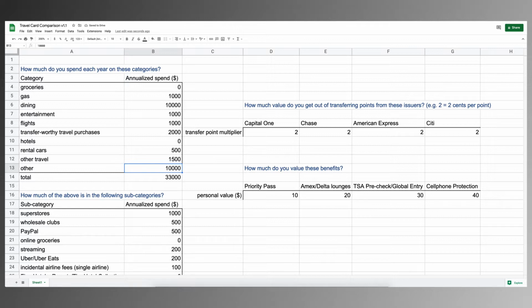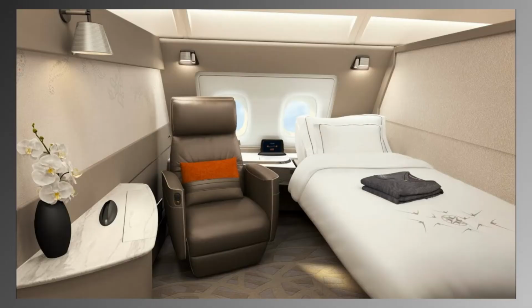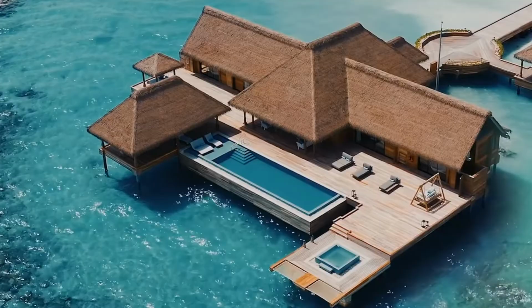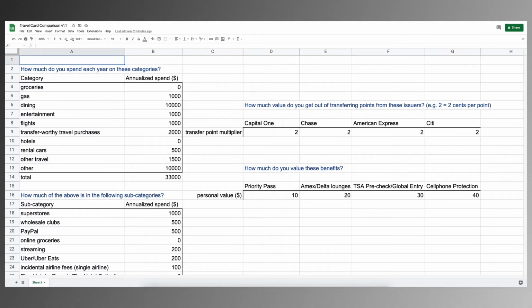Probably the most important category in this list is category 9, what I call transfer-worthy travel purchases. These are going to be the kind of purchases that you would want to preferentially redeem points for by transferring the points to a partner program. So something like an international or business class flight, or a flight booked on short notice, or a luxury hotel stay, something where point redemptions are particularly valuable. You'll want to put in the cash price of those purchases in this box, meaning what you would have to spend if you were not using points. So like the full cost of a business class flight, for example.